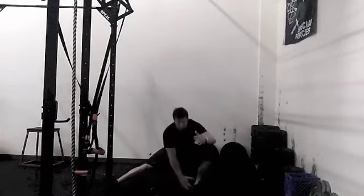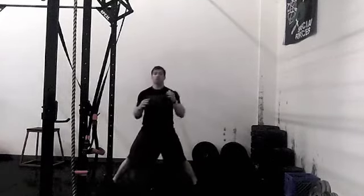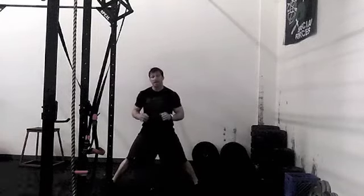We're going to go down to the other side. Boom. What you want to do is push your knees out, touch, drive up. Touch, drive up. That's a first level Cossack squat progression. Next level, we'll go ahead and go into our actual Cossack squat.